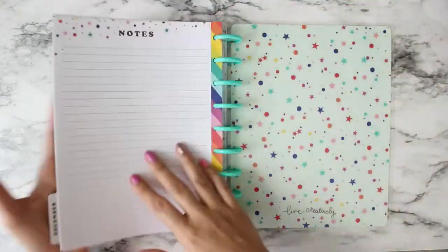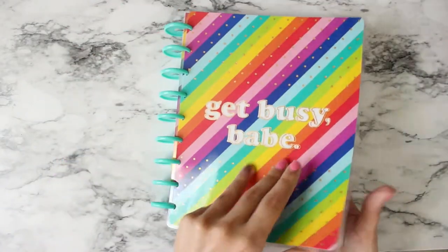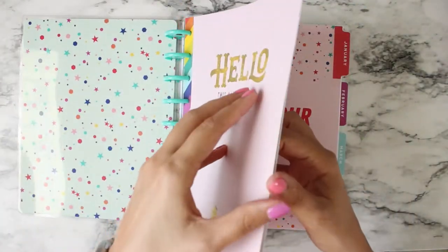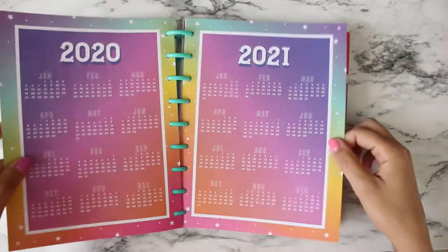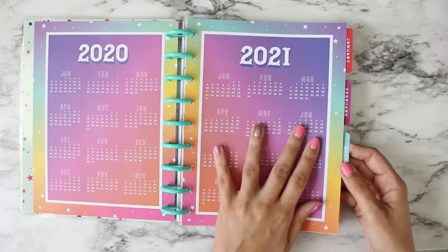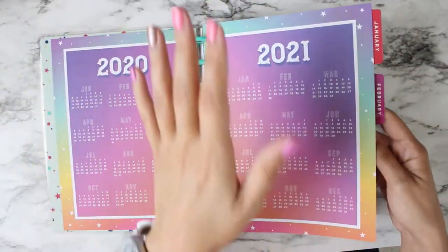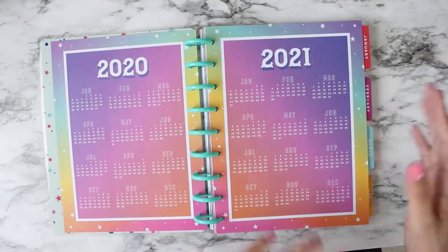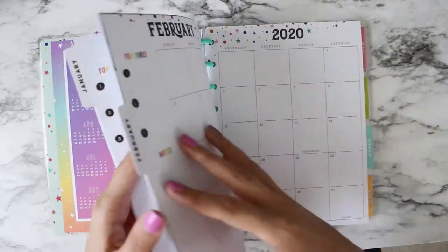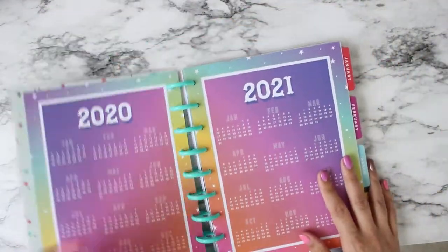All right, so that's it for this guy. Again, let me see, where were we in here? Was this 2020? I can't even remember. Yeah, 2020, 2021, but I purchased it in March, so January and February technically aren't months that I could use, but if I wanted to use this one as maybe a memory planner, I could definitely go back and fill up January and February, most of March, and then keep going for the rest of the year.